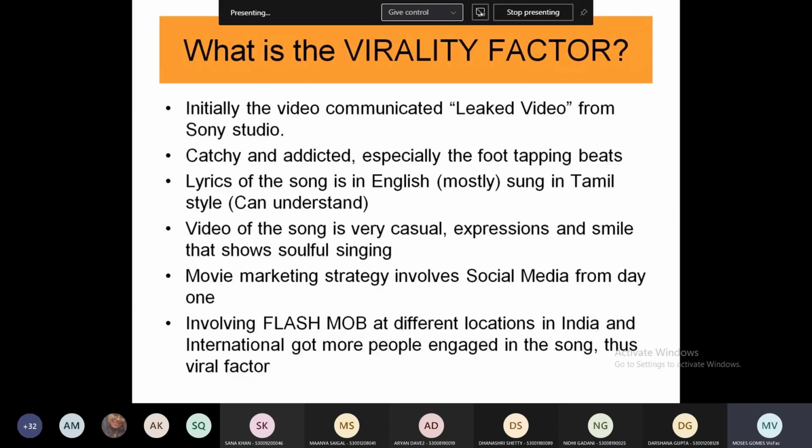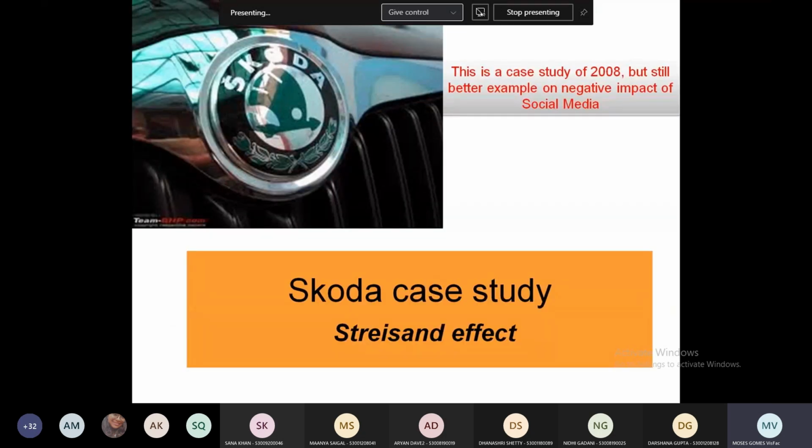So initially the video was leaked, the tune was catchy, so a lot of people wanted to sing that song, and it became viral. It helped the movie 3 a lot and Sony Music a lot.